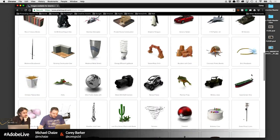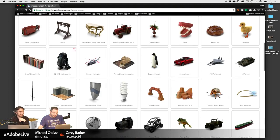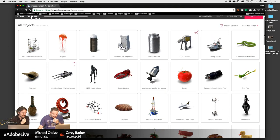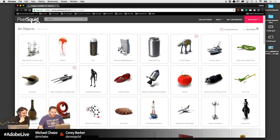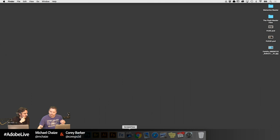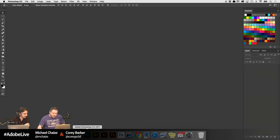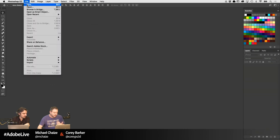So yeah, you just scroll through, and there's a lot of really cool models in here that you can download and actually use in Photoshop. Now, a lot of them are free, so you can definitely go in there and play with a lot of these things. But what I want to show you today is something cool with Wolverine from X-Men. They actually have the Wolverine claws in Pixel Squid. Now, they've created a plugin for Photoshop that allows you to integrate your stuff right here inside Photoshop.